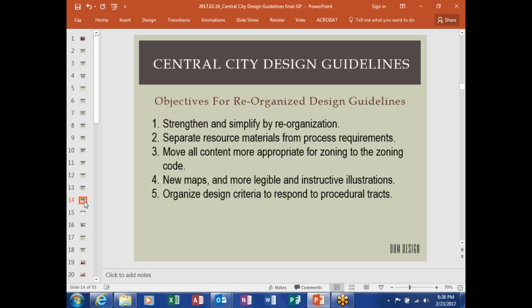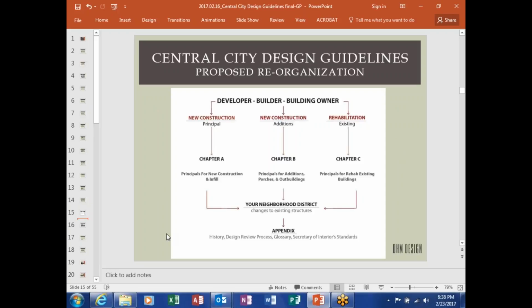And then again, setting it up so that when you're an applicant, the things are organized to speak to what you're trying to do and the different kinds of applications that come in. So we actually propose chapters that speak specifically to the kinds of applications that come in. So that should be pretty easy. You have a little introduction. You say, okay, Chapter A, this is about new construction. Chapter B, this is about additions. Chapter C, this is about rehabilitation. And then ultimately, this will lead to your neighborhood district, and we're going to talk about the neighborhoods last today, but we are going to talk about them and move on from there.